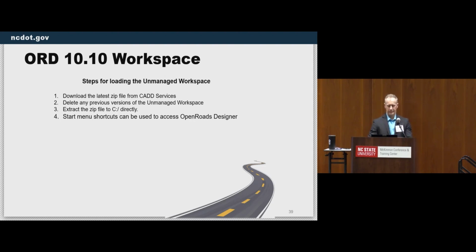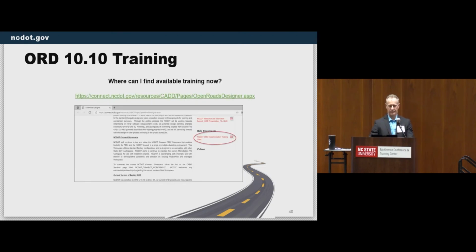Okay, that brings us to where can we find some training? As you go through and start using OpenRoads Designer, you're going to want to get trained on how the software works, both in general, how does ORD work, and how does NCDOT want me to use ORD for their specific projects and their design and standards.